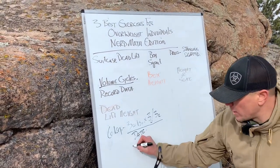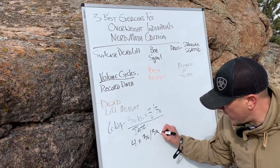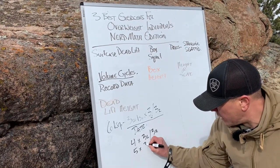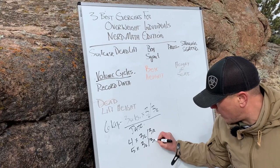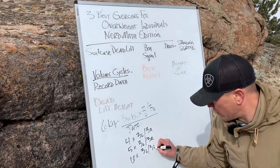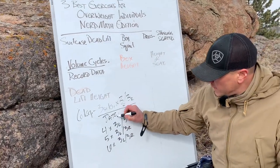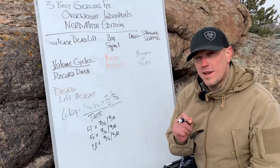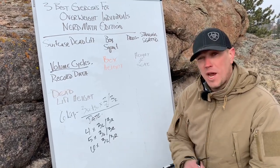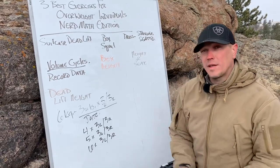The next time we're going to do four sets of three left, three right, and then five sets of three left, three right, and then six sets of three left, three right. The important part here is that the three left and the three right does not change. If you change the number of reps, you change the intensity. You make it drastically harder.